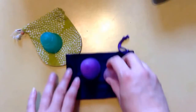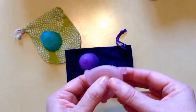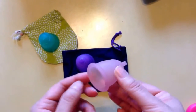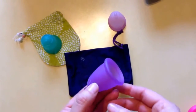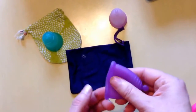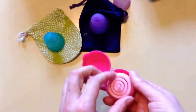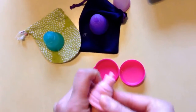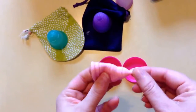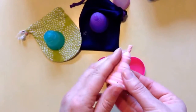I have two Malunas. This was my first Maluna. This is a Maluna small, soft cup. It is super soft. It is great for light flow days. And then this is my Maluna Medium. It is classic firmness. Love this one too. Has this little bag. And then this is probably my newest cup, which is the Lily Intimina size A, which is the small collapsible. It is so soft, silky, smooth. I just love this cup.